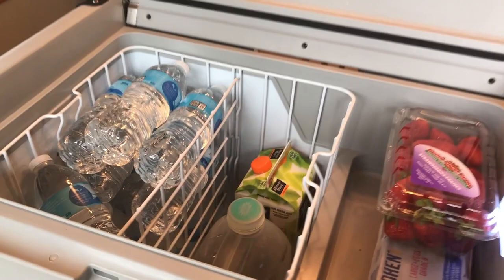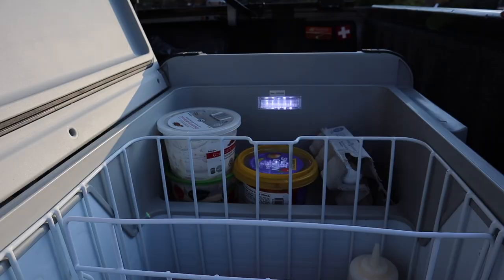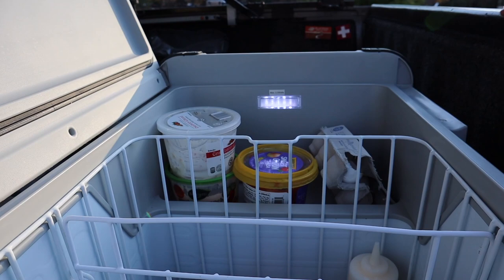The thing I like about it the most is that in the middle of the night, you can get a drink and there's an LED light in it that lights up the inside so you can see what you're getting at nighttime.